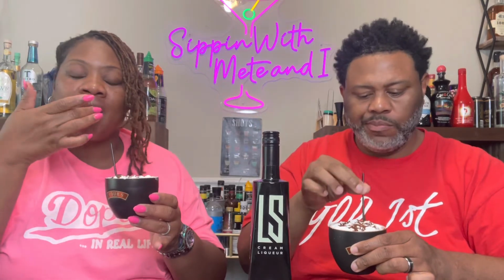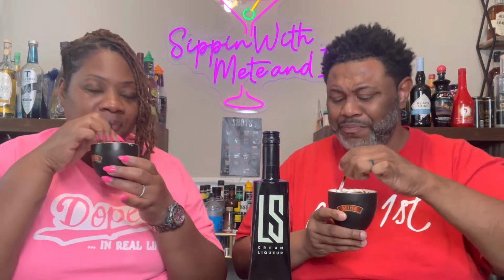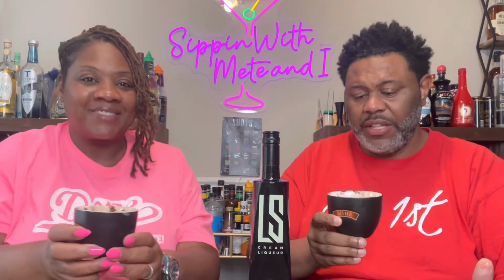Here's the finished product, but it's beginning to melt, so we have to hurry up and do a taste test. All right, y'all, this is the LS mochaccino. See how the thing tastes, baby. This straw, I'm gonna get a bigger straw. This is good. I think the chocolate shell froze the straw too. This is fire. Nice little dessert cocktail after a nice little meal.